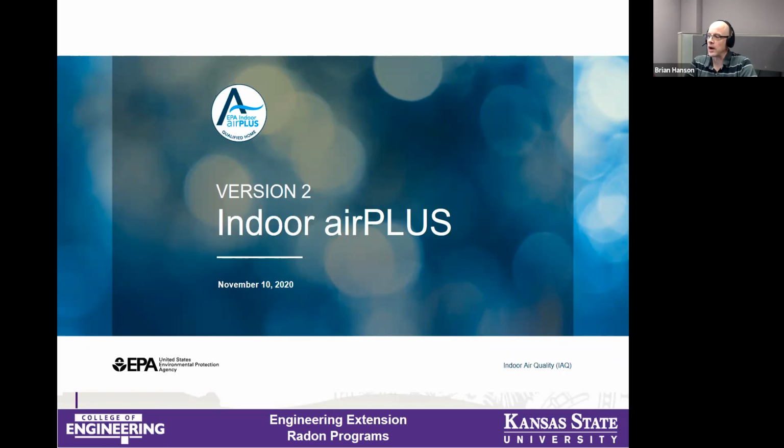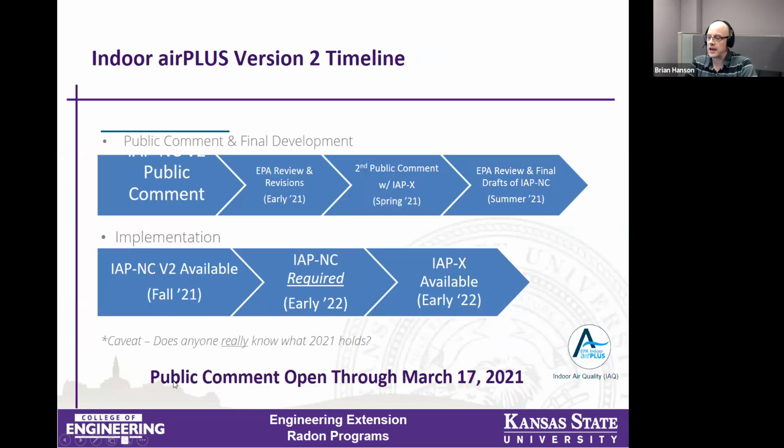And we were asked by Nick to just make sure to point out that we do have public open comment on the revisions through March 17th of 2021. If you are on that list and have set aside comments but not yet submitted them, or if you want to review these documents, we can help you get a hold of them to take a look at those changes.